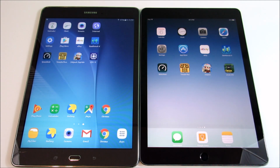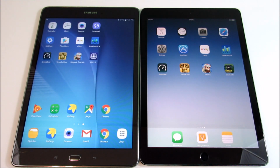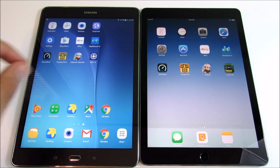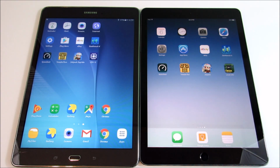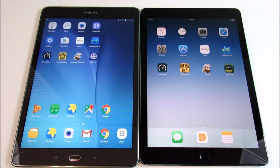But if you just need a tablet for some regular browsing, some regular emailing, some regular everyday use, you're not going crazy, you're not using it for some extraordinary processes, then I think you're gonna be very happy with saving your money going with probably a beastly smartphone and this tablet. I mean, you could get this tablet and a OnePlus 3 for the price of one of these tablets. You can get this tablet and an iPhone SE for the price of one of these tablets.